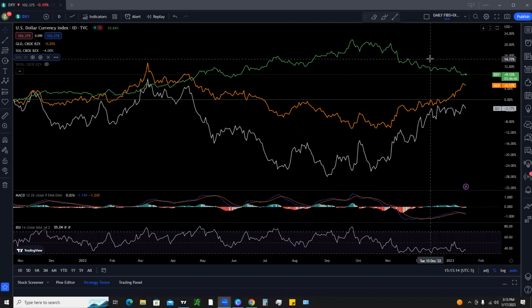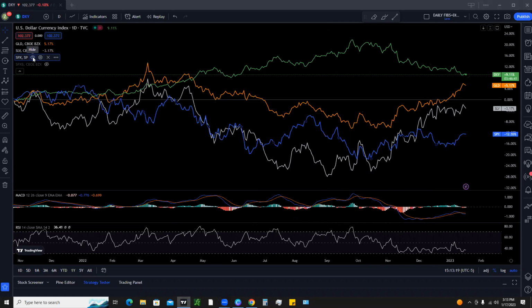Not only is it outperforming the dollar, we're going to slap on the stock market here, the S&P 500. Notice how the S&P 500 has pretty much gone a little bit sideways. It still has lower highs right here. It's still technically in a downtrend, even though the stock market has been rallying as of late. Looking at it most recently, we have a high, lower high; a high, higher high; a high, higher high; and then here a high, lower high. So gold and silver are outperforming the stock market and the US dollar.